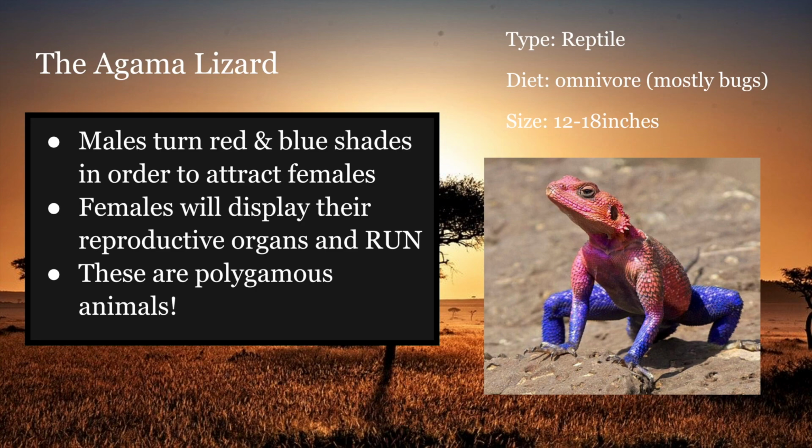Now, these guys are also into polygamy, as these males will have up to 6 different mating partners. They are not satisfied with just one. They want to reproduce with as many as possible, and usually that is around 6 or 7 other female Agama lizards.